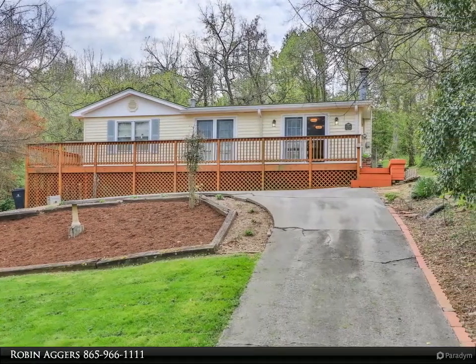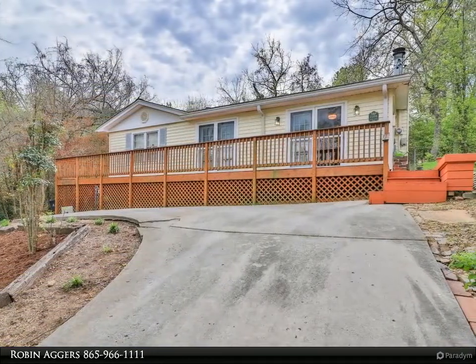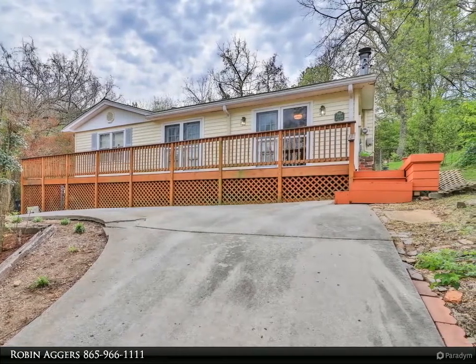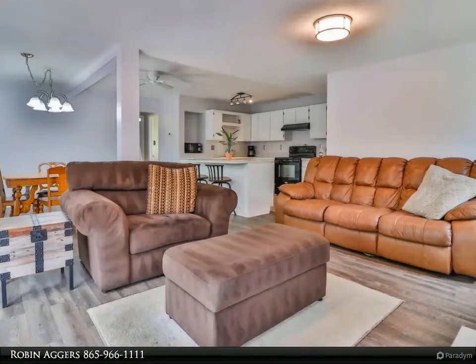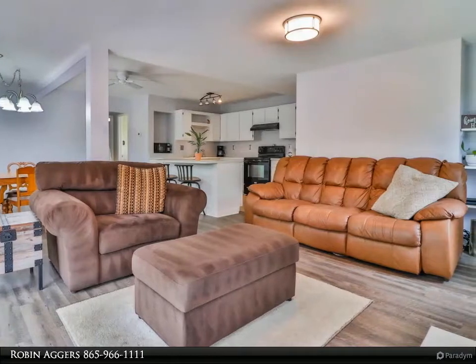What a private little cozy home on the hill. Walk into this open concept home and feel the love. The living room, dining room, and kitchen all flow very nicely together with new hardwood floors and fresh paint. Off the kitchen is a laundry room and pantry for extra storage.